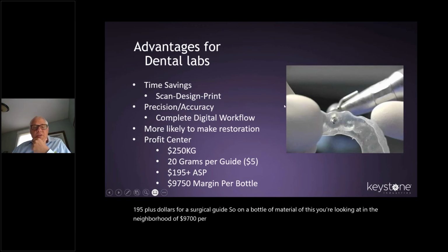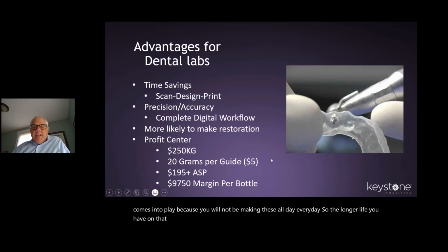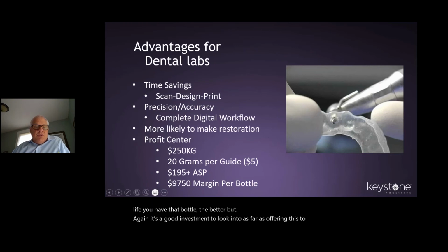And again, this is where the importance of that long shelf life comes into play, because you will not be making these all day, every day. So the longer life you have on that bottle, the better. But again, it's a good investment to look into as far as offering this to your clinicians.